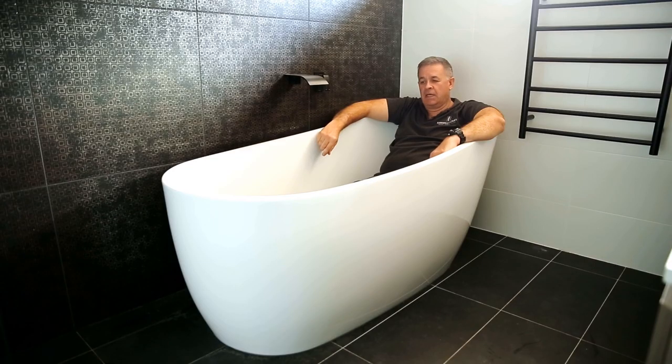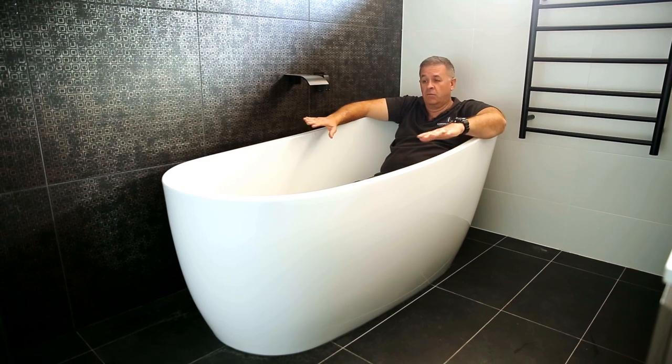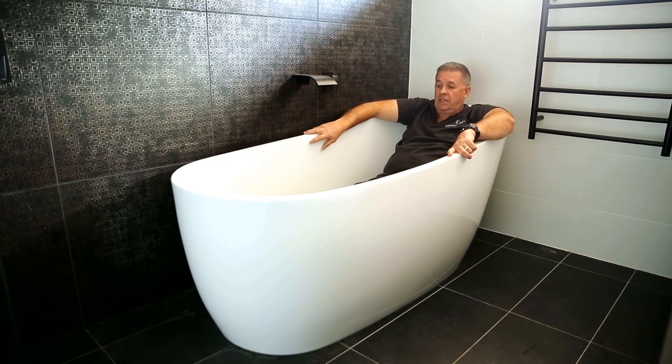Freestanding baths become a real option these days if you have the room in the bathroom. They can really give you a real wow factor when the white bath pops against the darker palettes like this one. The longer ones can be very luxurious.